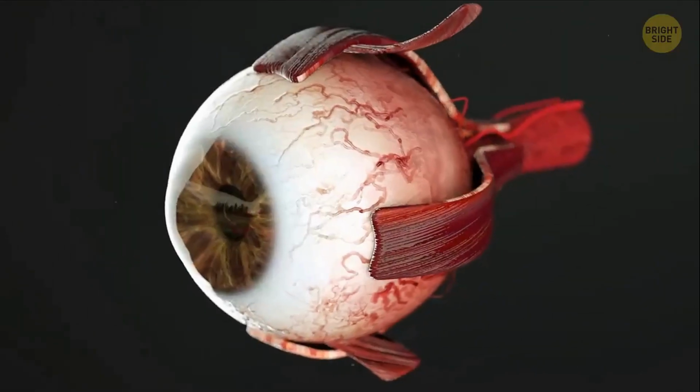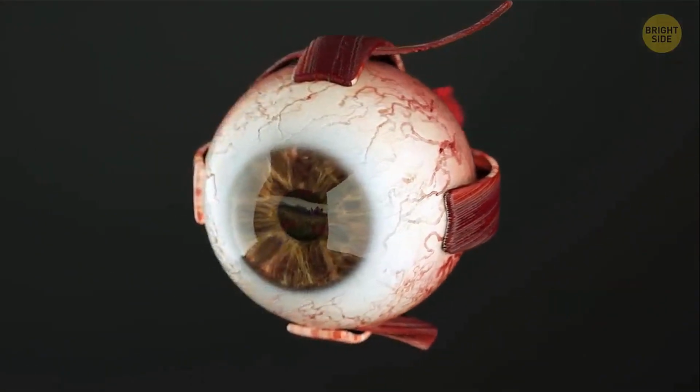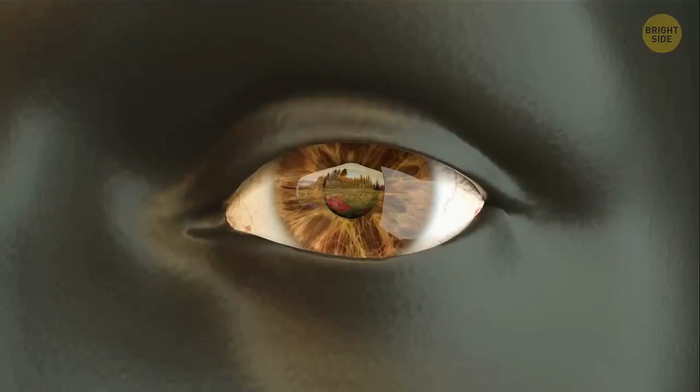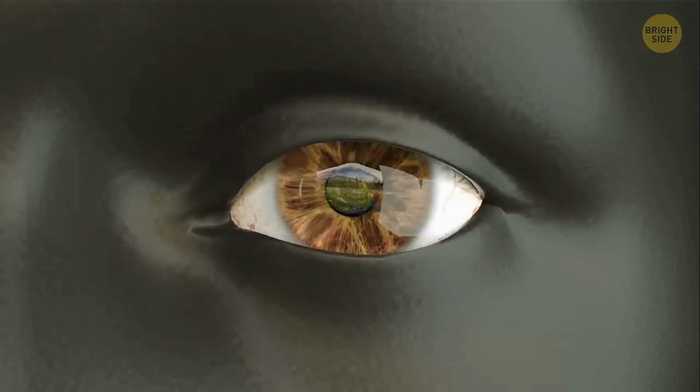No blood vessels here. Your corneas get oxygen directly from the air, so your eyes breathe. But it's full of super sensitive nerves. They sense something foreign, and the fastest muscles in your body get to work. Your eye blinks. That dust particle gets washed away.